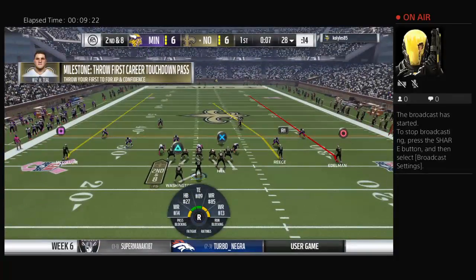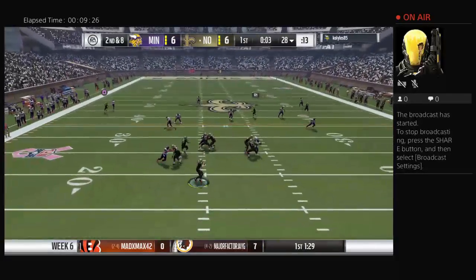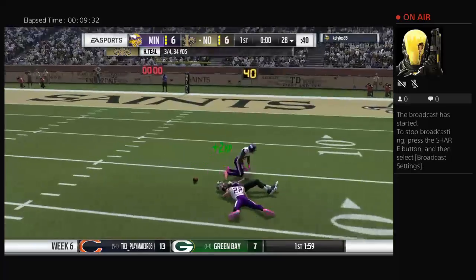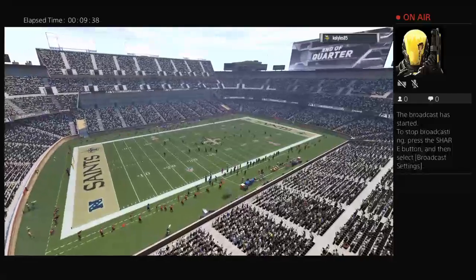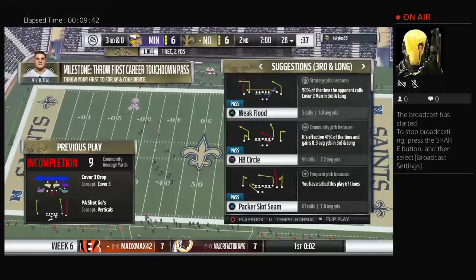All right, here we go. 3rd and 19. They'll look to throw. He's going to float this one deep right side. And it's incomplete. Took a shot, couldn't connect. With Charles Davis, I'm Brandon Gaudin. It's Saints football to begin quarter number 2. They're facing a tough spot, 3rd and 8 here to start things out.